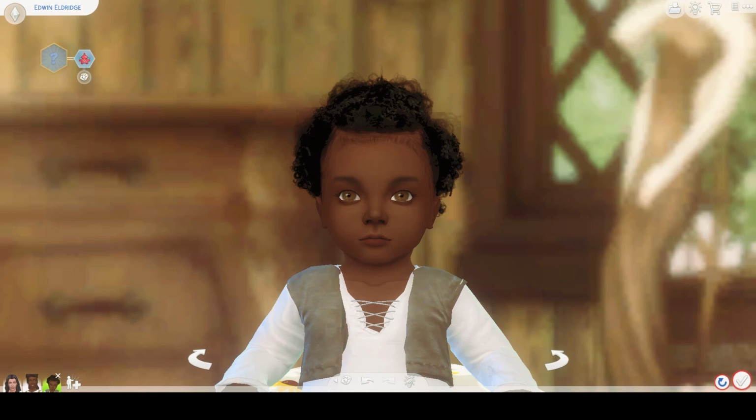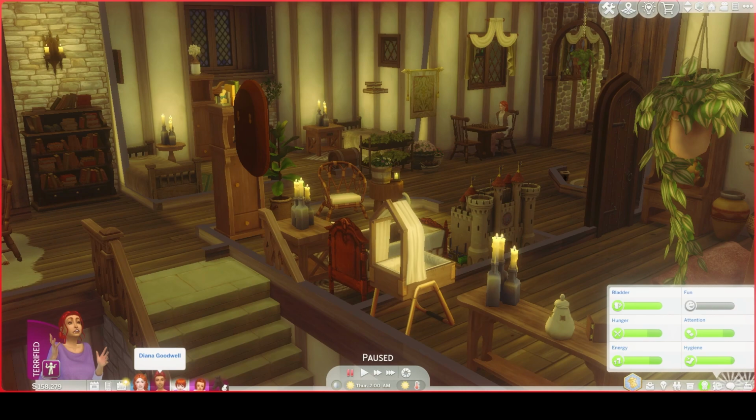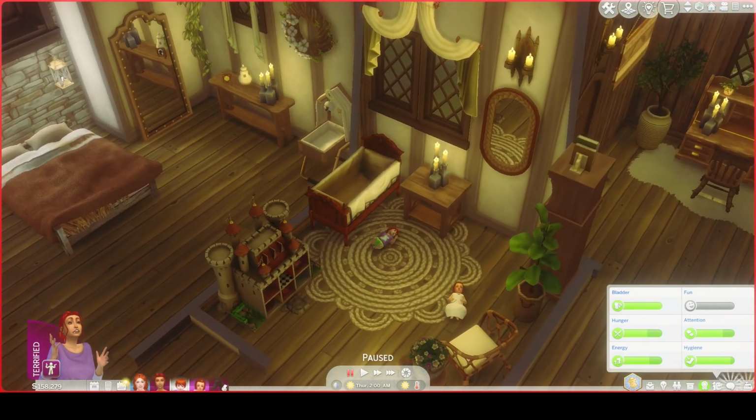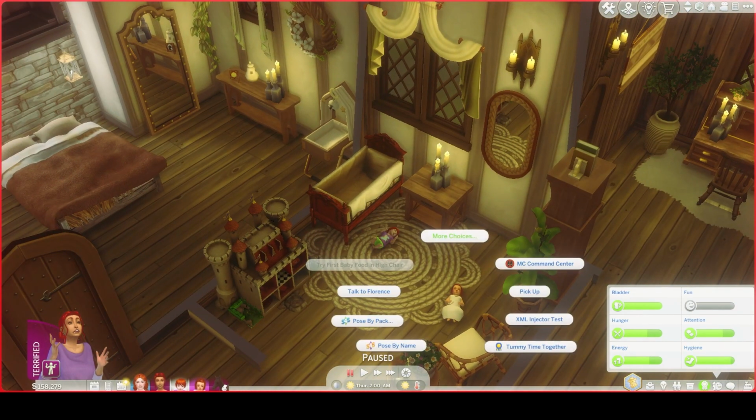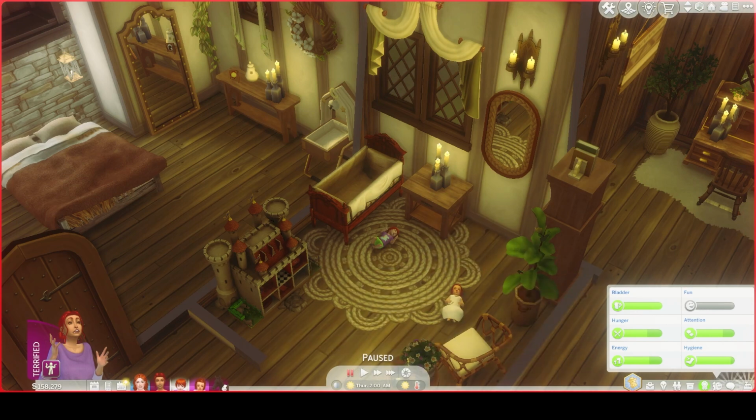We are going to hop back in with our main household and see how they're doing. So let's jump in with them. Okay, so we have arrived back here in the main household. We are just going to check on everyone's needs and see how they're doing. It does look like Florence could stand for a little bit of a feed. So I am going to get Diana to come in and give Florence a little bit of a bottle feed and take care of her a little bit. So we will have her do that.